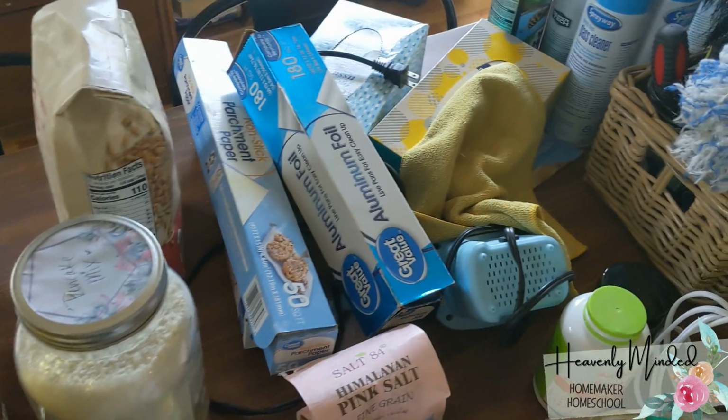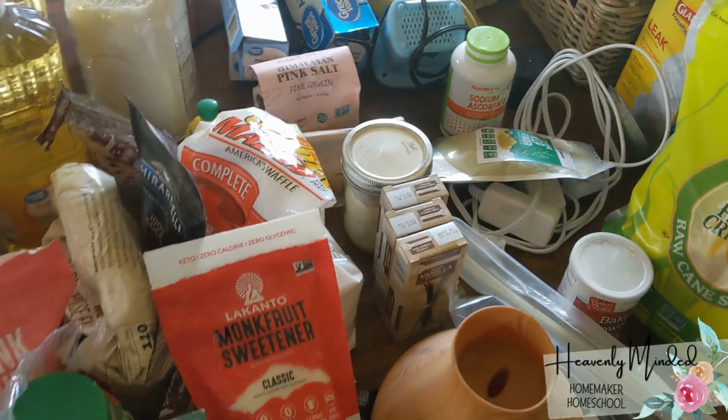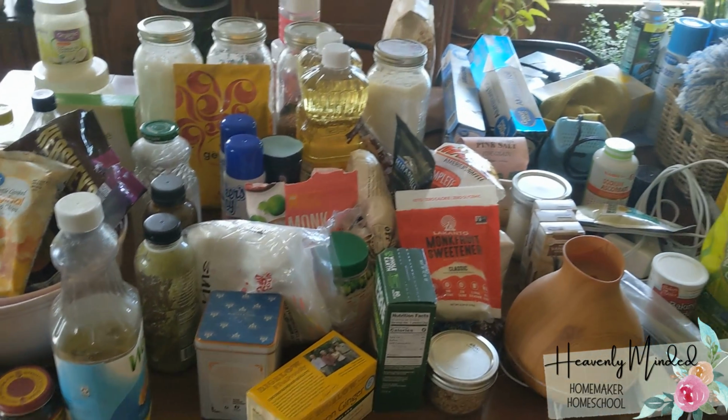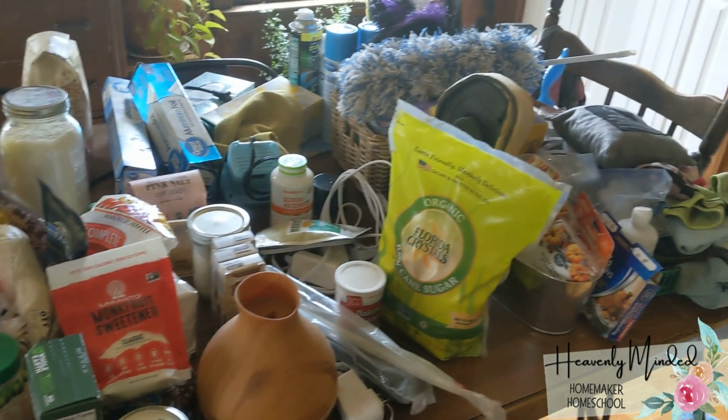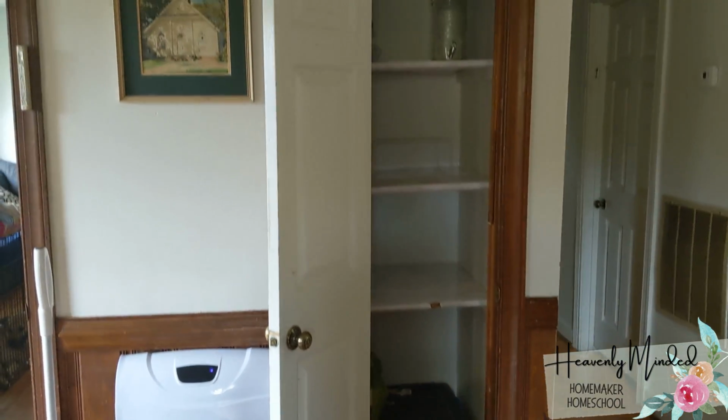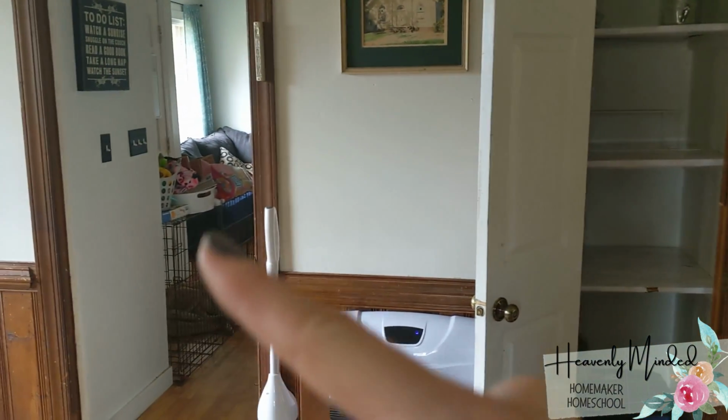Yeah. So I'm going to start going through this stuff, see what we actually need, what we actually use, what can be given, what is trash, wipe everything down, clean everything up, and get it put back in there, organized and clean. Can you guys see this mess in here?